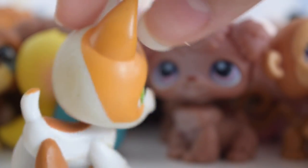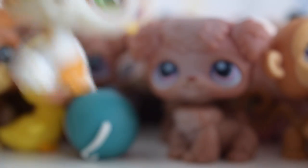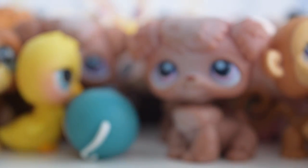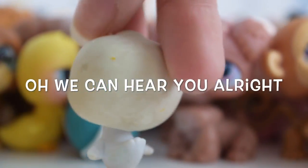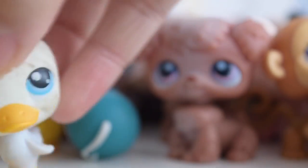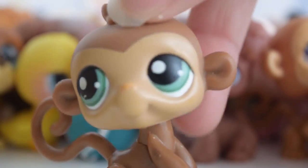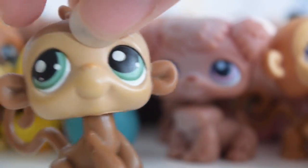I have no idea what this one went through, and I don't even want to touch it. Really, it's really gross. I wonder if you can even hear me, because this mic is doing wondrous things. So... yeah. Oh, here's a really cute monkey. This is super, super cute. I love this one so much.